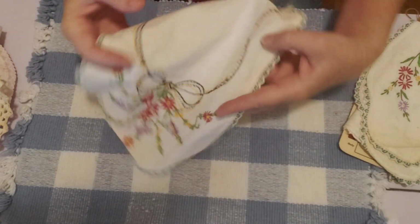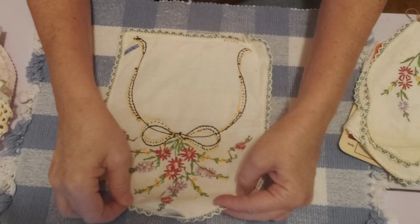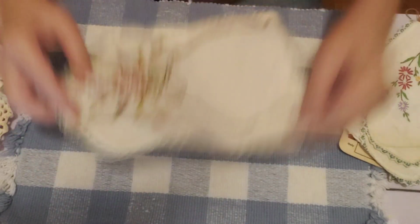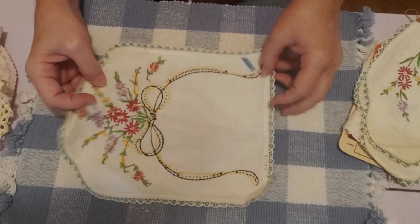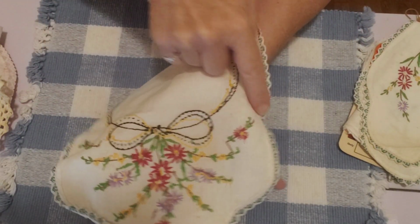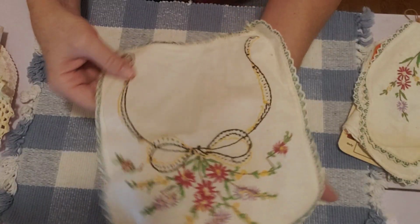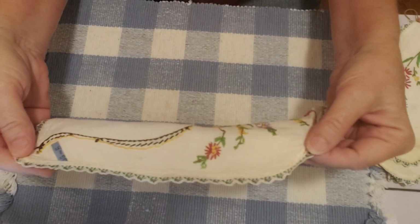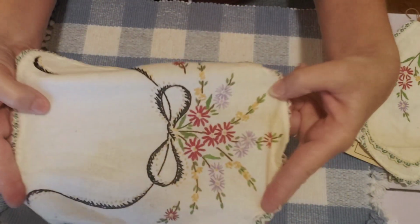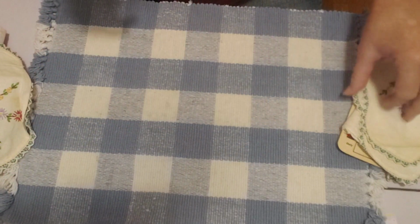This one is just a little one. I kind of picked out the little ones. They had some bigger ones there that were in worse shape than these, but really pretty colors on this. It would be great, if you wanted to cut it up, to cut it right there, and just cut this trim off too. This is really pretty. Here's this side. So, just love the colors on these.